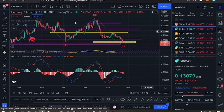Also on the 4-hour chart, you can see that we have a few daily candles that have closed below this support zone that we had over here, which is now resistance. And that could be confirming that there's a breakout to the lower side. And that's why we are seeing these lower prices for Harmony One.